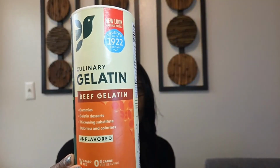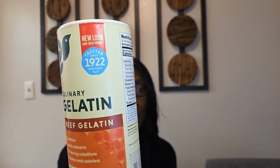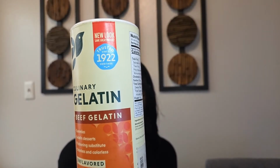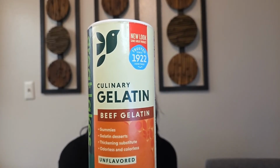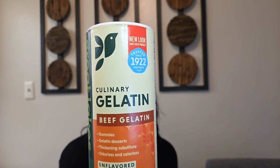That's what I put in my coffee. What I've been doing lately is, because I'm trying to get more collagen in my diet, and you can do that through gelatin also, I have been putting a little bit of bloomed gelatin in my coffee. Bloom means you take an amount of gelatin and 3 times that amount of water. Since I'm using a half tablespoon of gelatin, I'm using a tablespoon and a half of water. So what I do is I put some water in the cup I'm using for my coffee in the morning, sprinkle the gelatin in, and let that bloom for about 10 minutes.